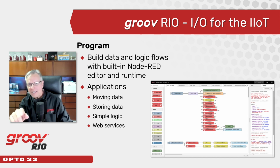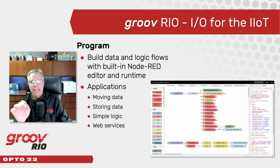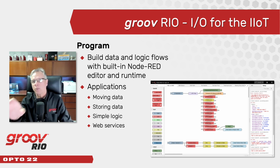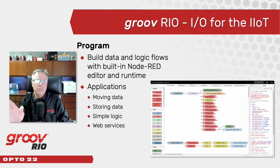Okay, so how do we get the real world I/O data where it needs to go? Well, for that, we'll use the powerful open source IBM developed software named Node-RED. And like I said, this is open source and freely available. Now, Node-RED is a really intriguing and visual way to create connections between your I/O data and just about any software or web service out there.